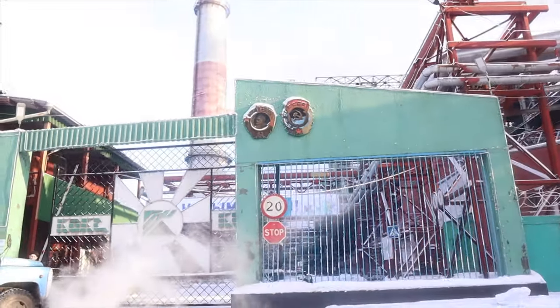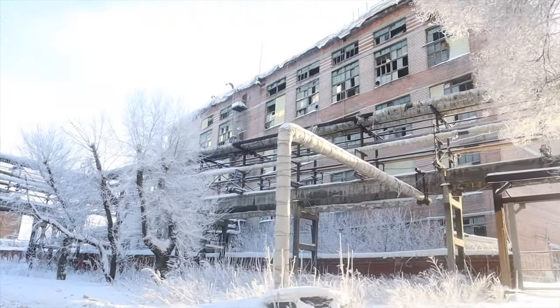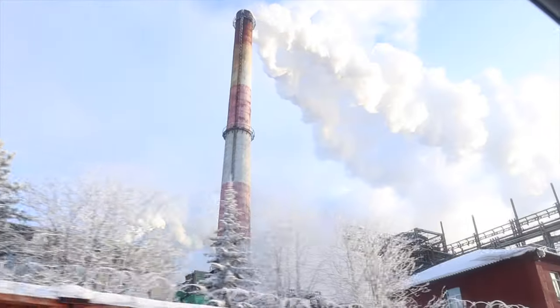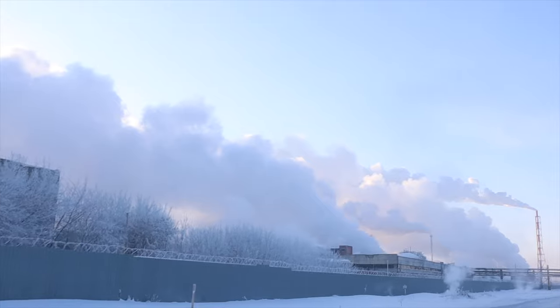Sitting on top of the world's largest coal reserves, the city was built on its industry. Despite many of the factories closing, loads still remain, creating many jobs, but also major pollution issues.